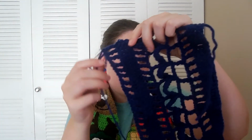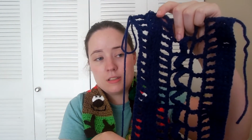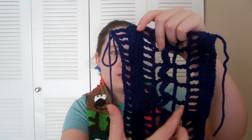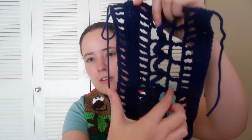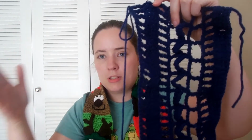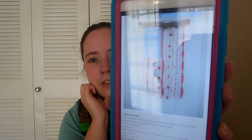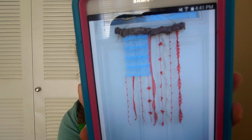And this, to make it the size that the pattern calls, just the giant version, I would have to repeat this section right here 3 more times. So the blue part alone would be this wide, plus the red and white dangly, just like strings, because it's only attached at the top under the stick. She has it glued to a ribbon and then glued to the stick.